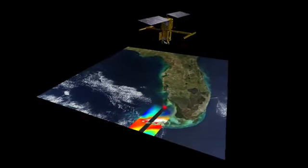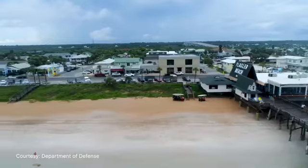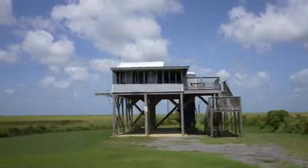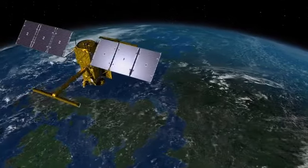Yeah, I'm really excited about the new information we'll get from SWOT and how we can start to couple it to some of the needs that we see, both at the coastal interface and also on land. I think we can potentially see some immediate impact once SWOT's launched in these communities.